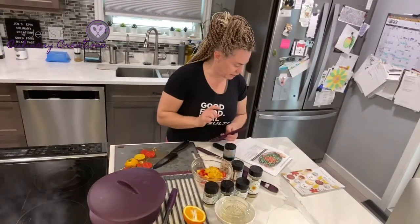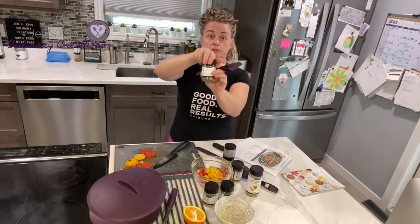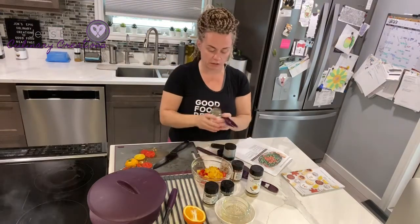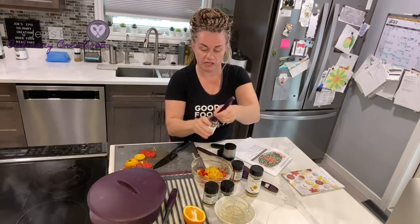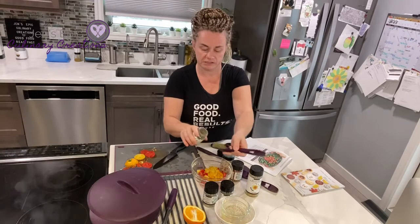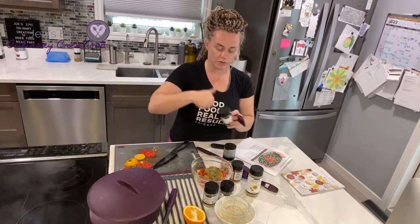We're gonna add a tablespoon of bruschetta seasoning. So I'm using the bruschetta seasoning here. I'm going to, again, dive that tablespoon right in there. Oh, this smells so fresh, so good. Okay, put that right in there.